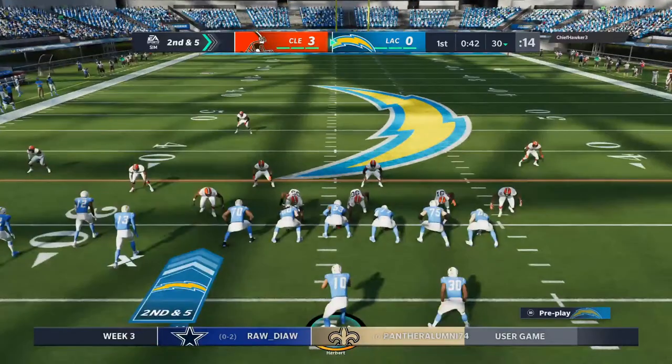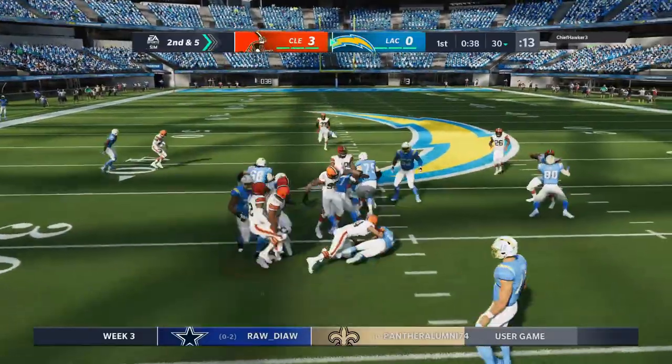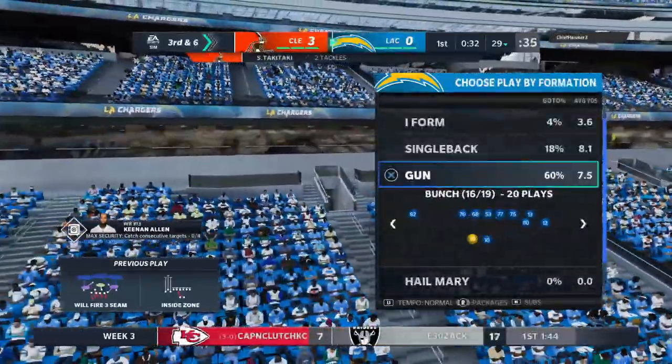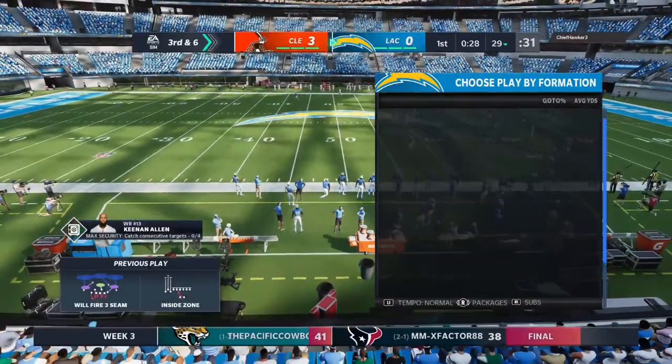Ball on the 30. They'll come up with a 2nd and 5. They'll run out of the gun with Eckler. This time he's not going anywhere. They'll get him down right at the line of scrimmage. No gain on the play there, so they're left with a 3rd down and 6.